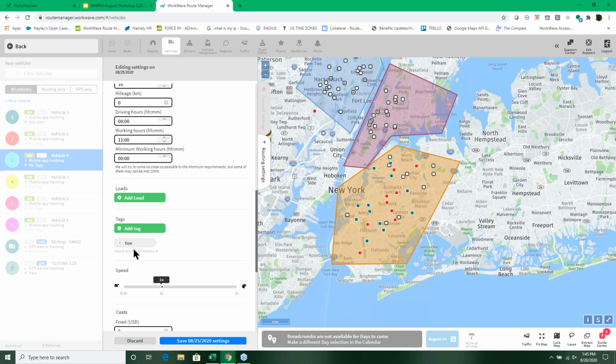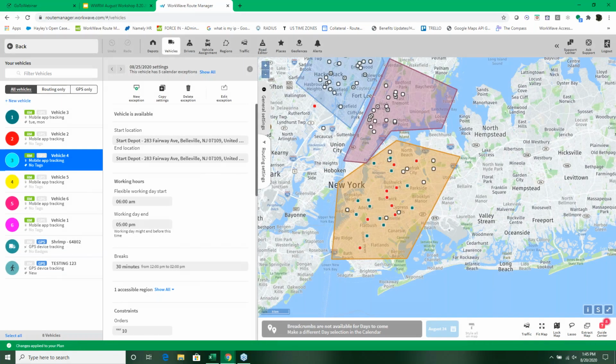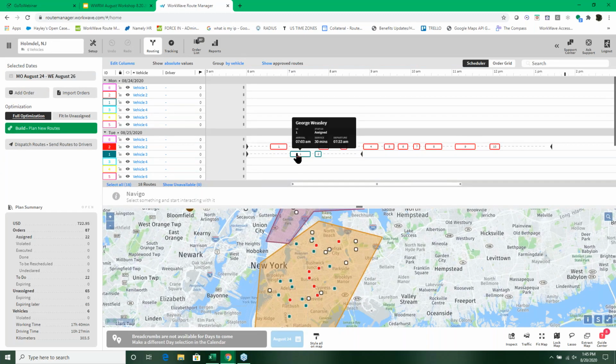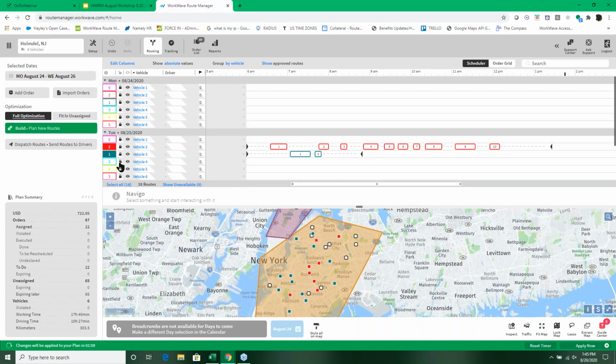Tags are so good. What's my tag? My tag is Tuesday. So I can come in here, add my Wednesday, save this, and apply now. And there's a little trick too while we're at this. Maybe I like my other two routes here, so maybe I want to lock them, and maybe I just want to build for this one here.